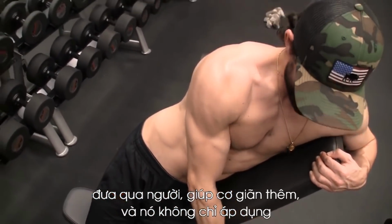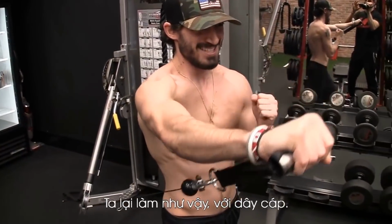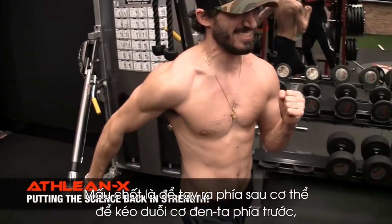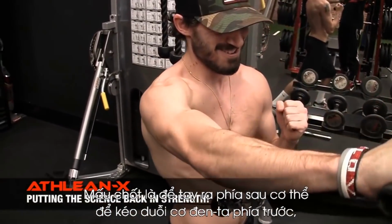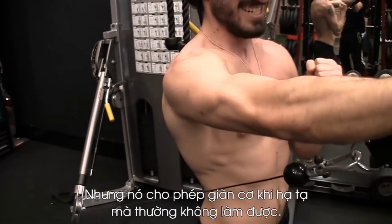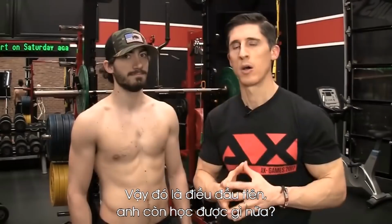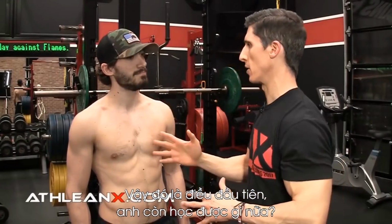And it doesn't just have to apply to the side delts, it can work on the front delts as well. And we do that again with cables, you could use bands here. But the key is allowing the arm to go back behind the body to pre-stretch that front delt, which allows for a more powerful contraction, but really it allows for that eccentric overload on a muscle that doesn't usually get it. Okay, so that was right off the bat, but what else did you learn?